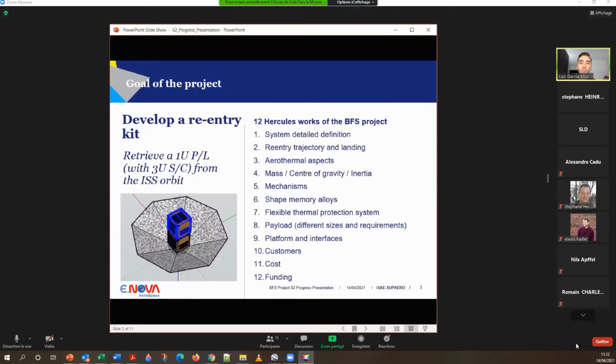So the goal of the project, in few words, the final objective of the BFS project is to develop a re-entry kit that is capable to retrieve different devices from space in a safe and controlled way, to retrieve the payload safe and sound to ground. To this end, e.NOVA defined these 12 Hercules works of the BFS project that include from the global system definition, trajectory calculations, and thermomechanical aspects to the study of possible customers that would fund the cost of the system.